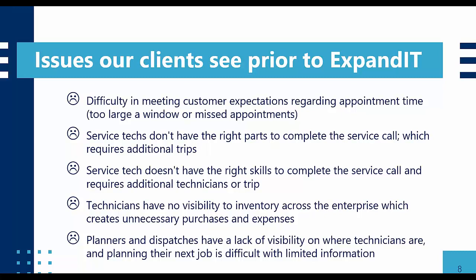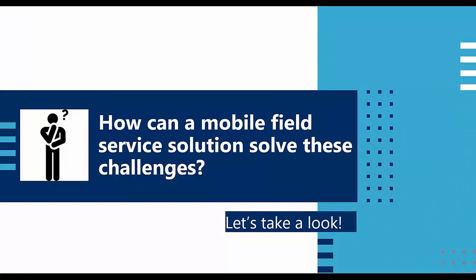Then planners and dispatchers have a lack of visibility on where their technicians are, so planning their next job is pretty difficult with limited information. So how could a mobile field service solution solve these customer challenges? Let's take a look at that in more detail.